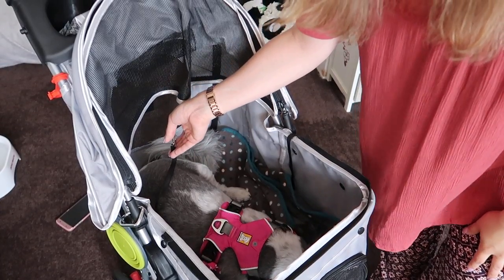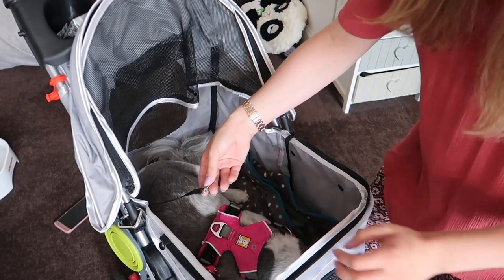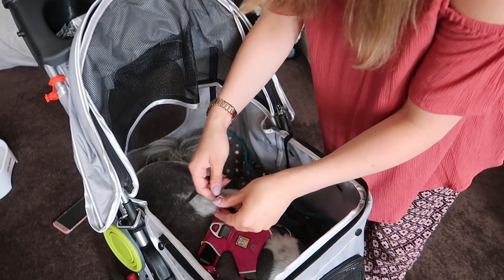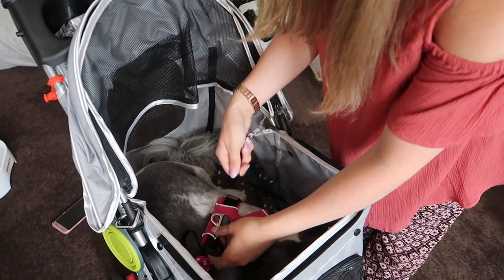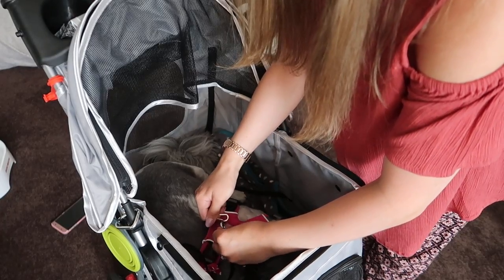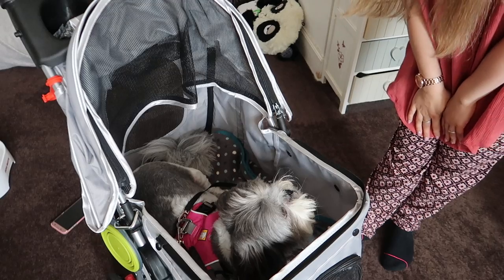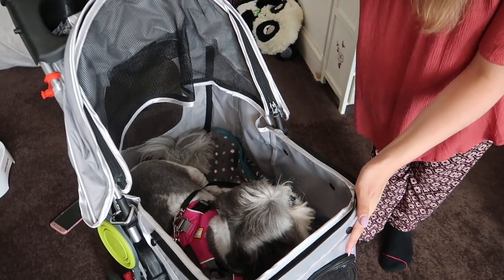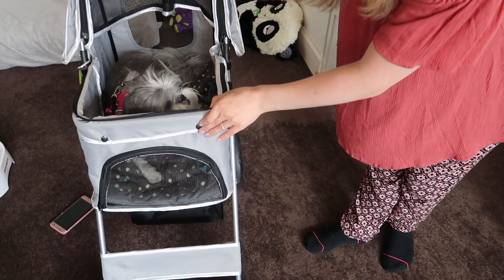Okay, so she is very comfy at the moment. She's made herself right at home, lying down straight away. She's so well behaved. But these are the clips that attach onto the harness. So what I usually do is I just clip on the two of them just to basically secure them in. Here we go. Is that you strapped in? You going for a walk?